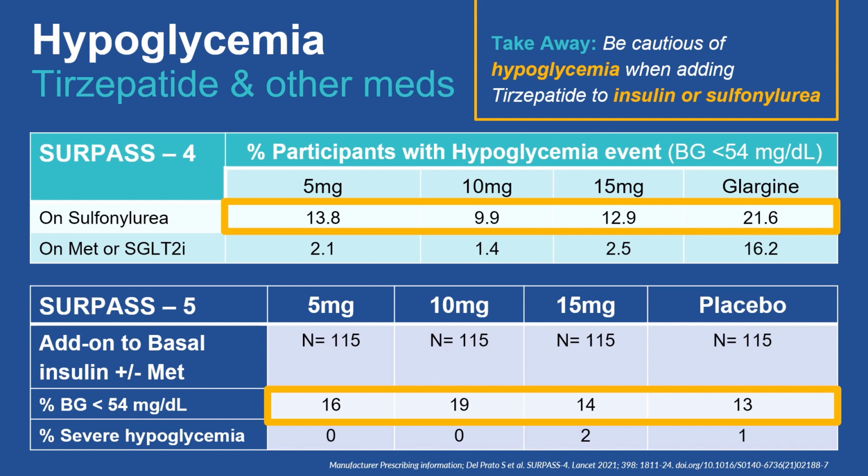In the Surpass 4 trial, Tirzepatide was added to patients with type 2 diabetes and high-risk ASCVD. They were treated with any combination of either metformin, nearly all participants, 50% were on sulfonylureas, and 25% were on SGLT2s, compared to adding glargine to these oral medications.